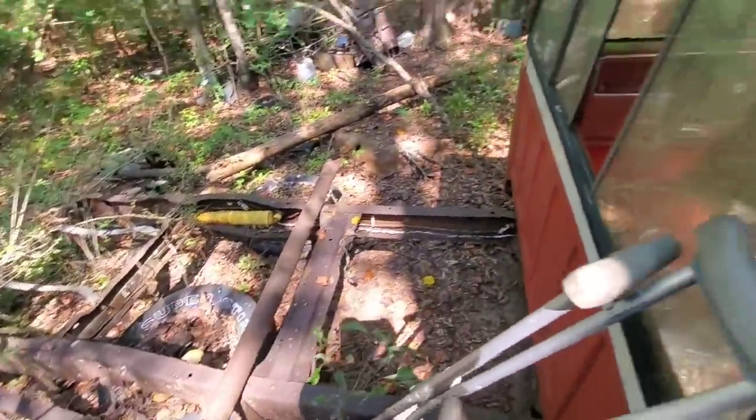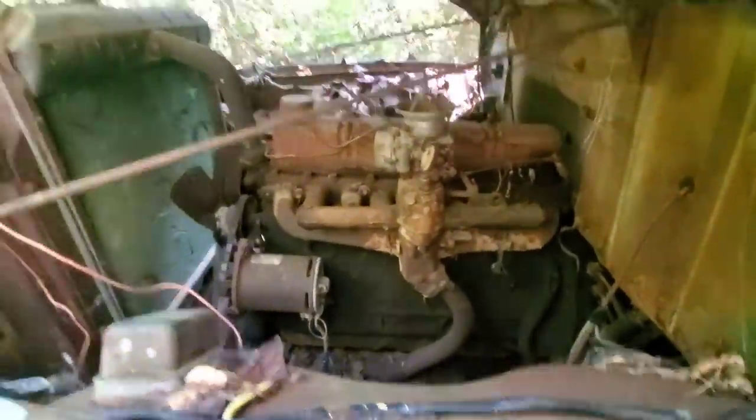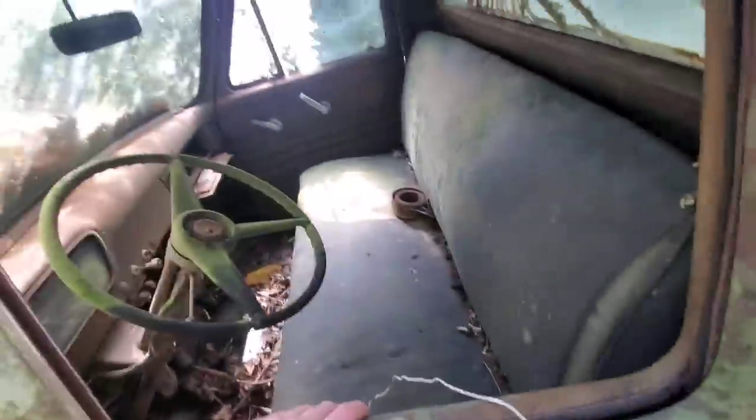Found a couple more old Ford trucks. This one here missing the bed and everything else. This one here is kind of like that other one up there, like a 56 model Ford. Straight six. Who would have known? I wonder if it'll run. Yep, we're gonna have some will it run videos coming for y'all here soon, for sure. We got plenty of stuff to fool with, that's for sure.